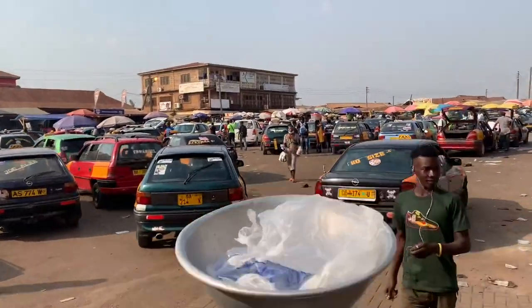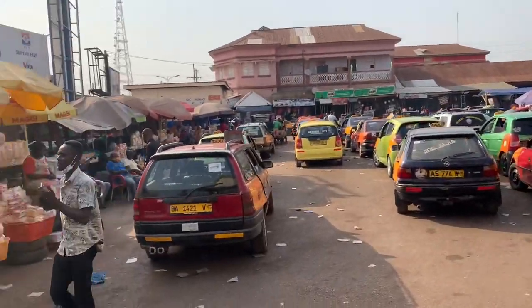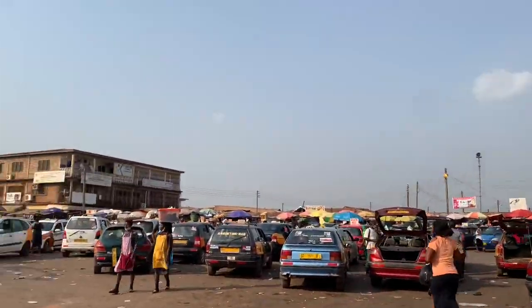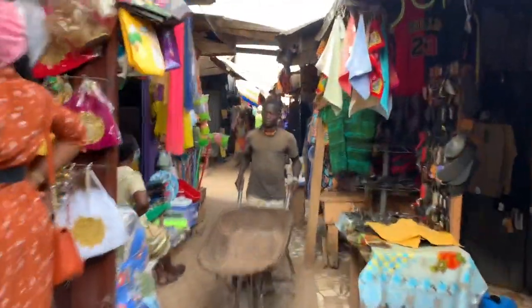This is the main taxi station. You could get any taxi to wherever you're going to. This is inside a typical market in Sunyani. All goods are available here, from foodstuff to clothing.